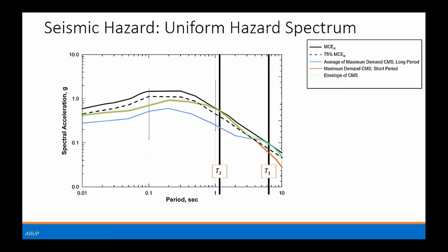The expectation is that by doing this, there may be some economy in the structural design. I'm not convinced that that's the case. We're doing some research now looking into this. If you have a response that's dominated by period T2, then what's going on at T1 doesn't really matter. So the fact that you have reduced the ordinates related to that with this green curve here may not really help you so much. But sometimes it helps a little. Mainly what I think it's doing is helping to keep the engineering seismologists employed, because they have twice as many ground motions to select now. In any case, we do not permit the response spectral ordinates to drop anywhere below 75% of what the uniform hazard spectrum is. So we make sure that this game playing doesn't result in ordinates that are too low.